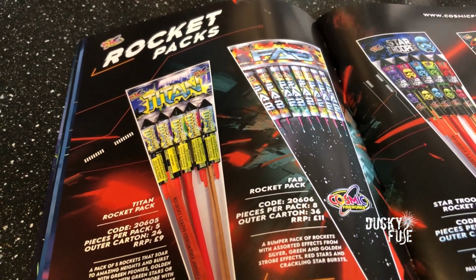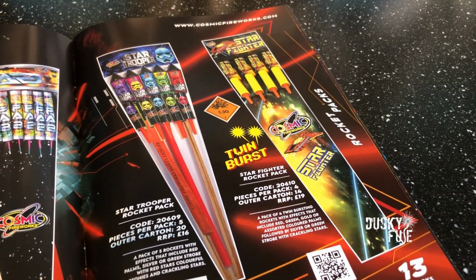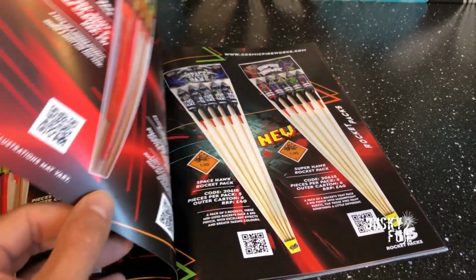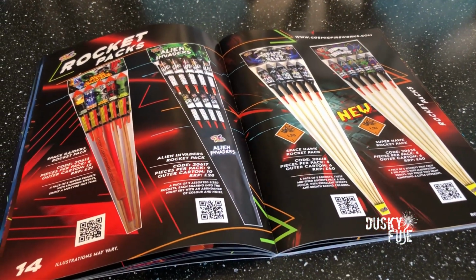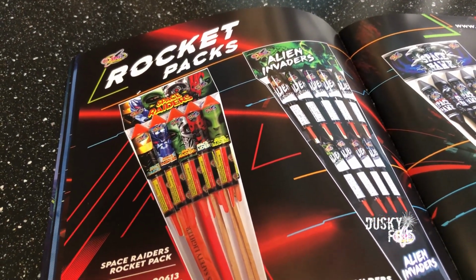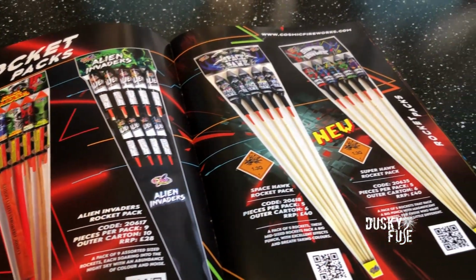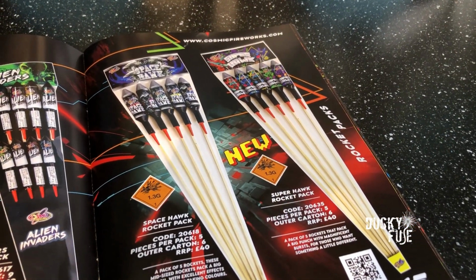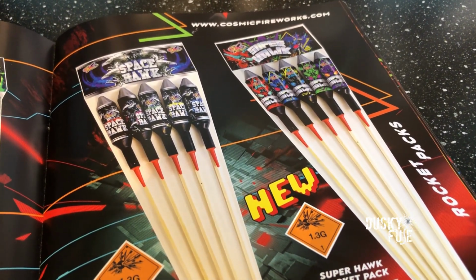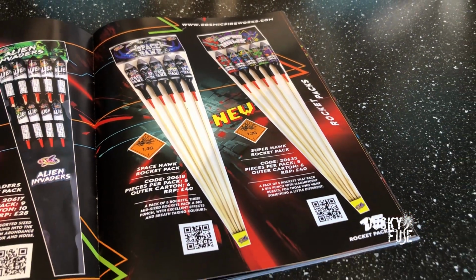Again, the only changes across these two pages are pricings, although they are very tiny and not very noteworthy. So turning the page, we are missing yet another item, and the Turbo Star rocket pack looks to join other fireworks in retirement. That said, page 15 sees the first and only new item for 2021, and next to these outstanding Space Hawks are Cosmic's brand new Super Hawks.